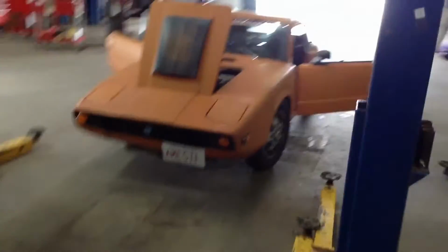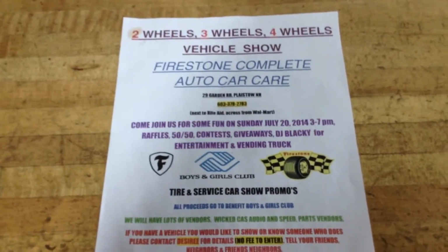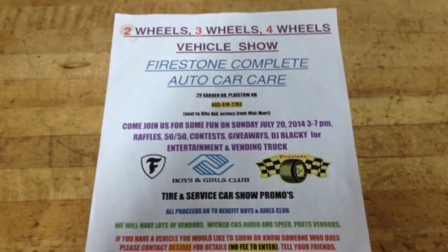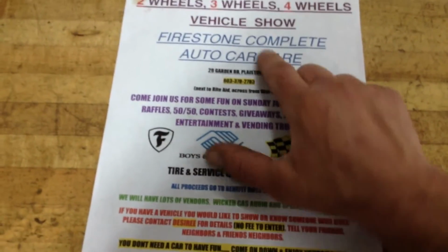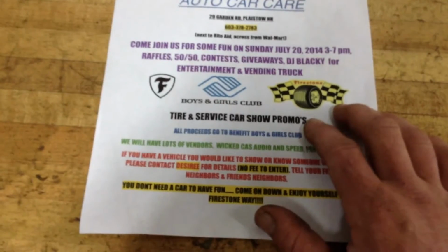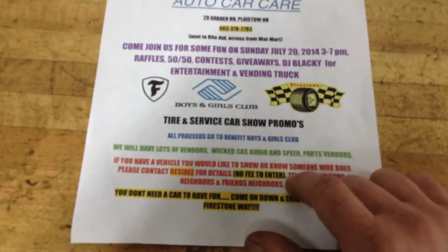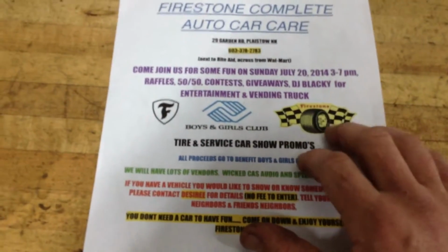Got the Sonett in here right now, getting it cleaned up. Going to do a few things, tighten some stuff up on it, because there is a car show. 2 wheels, 3 wheels, 4 wheels, vehicle show. It's right down the street at the Firestone, which is about 3/4 of a mile from here, not very far at all. So I figured it's in our backyard. I should probably go to it.